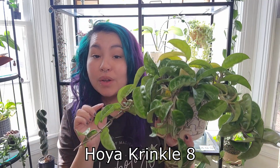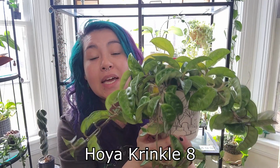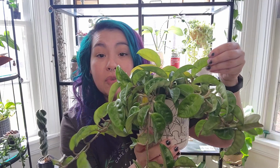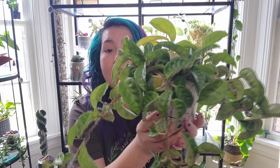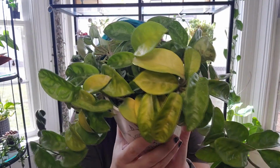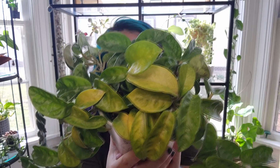This is my Hoya Krinkle 8 in soil, which I purchased from Etsy in April of 2020 from a shop called California Plant Tropicals. And this Hoya is awesome. It is suffering from a little bit of neglect from underwatering, because this one is in soil.